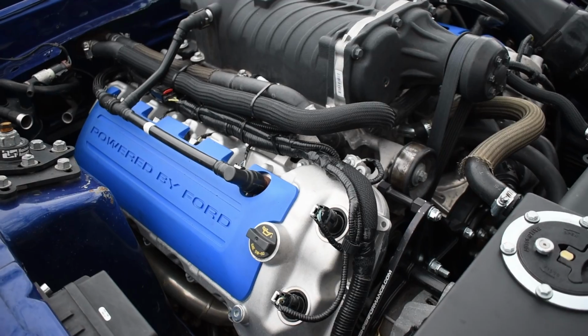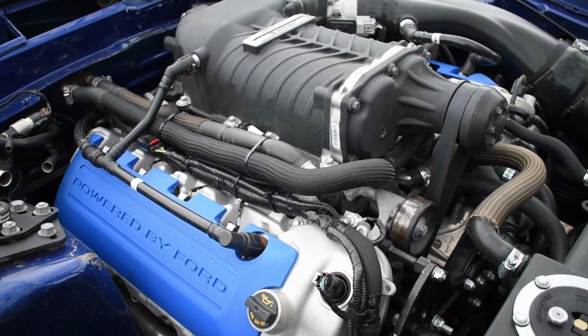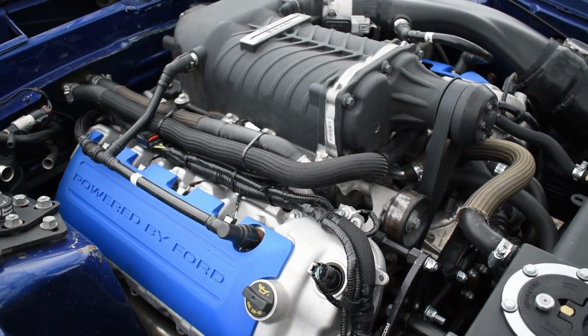We had to replace the injectors. They were too small, which is weird because it was working on the GT, and then on this one, the tune was off, jacked up.